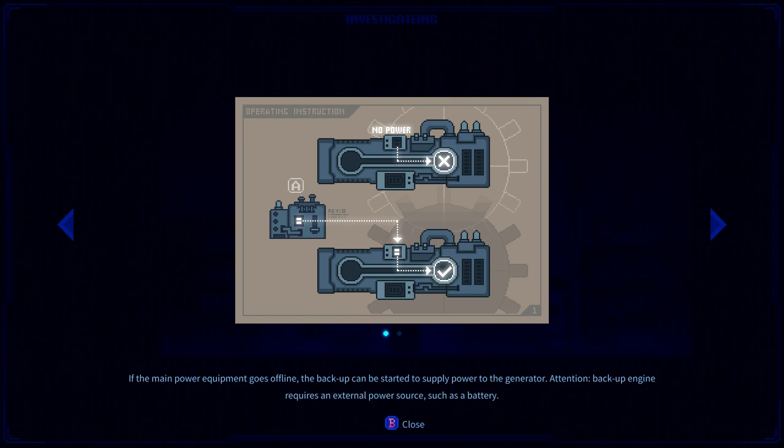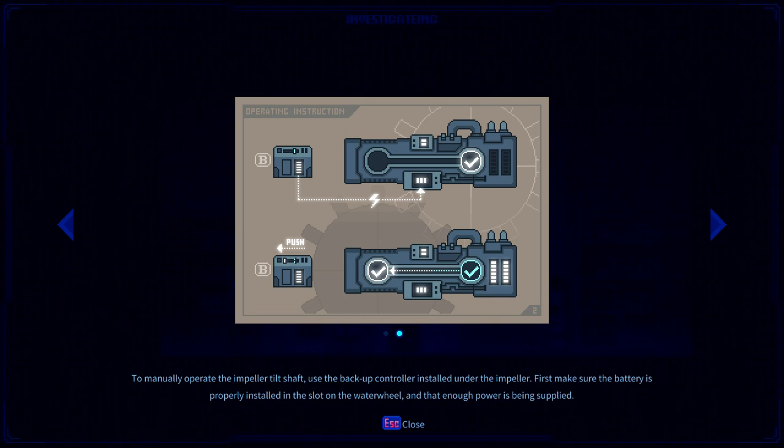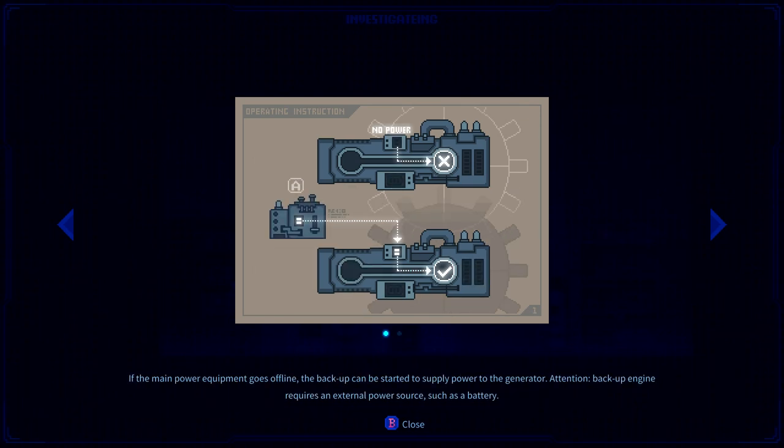Okay, so no power. So if the main power equipment goes offline, the backup can be started to supply power to the generator. Attention, backup engine requires an external power source such as a battery. So, no power, X needs power. Oh, okay. To manually operate the impeller tilt shaft, use the backup controller installed under the impeller. First, make sure the battery is properly installed in the slot on the water wheel and enough power is being supplied. Okay, yes, we saw these things.